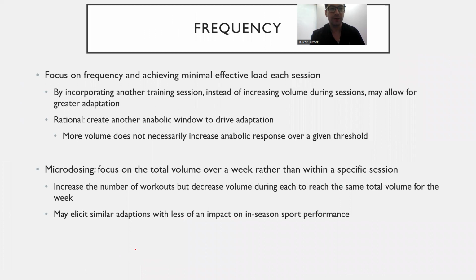So frequency: focus on frequency and achieving minimal effective load each session. By incorporating another training session instead of increasing volume during sessions, it may allow for greater adaptation. So what this is saying is that you increase the frequency of your training sessions. Let's say you do two-a-days. This may allow for greater adaptation. The rationale is you create another anabolic window to drive adaptation. So more volume does not necessarily increase anabolic response over a given threshold.